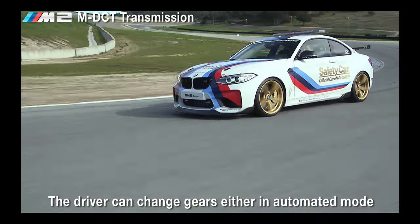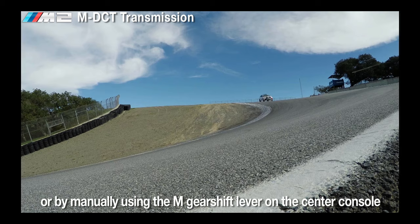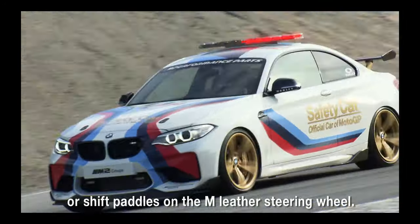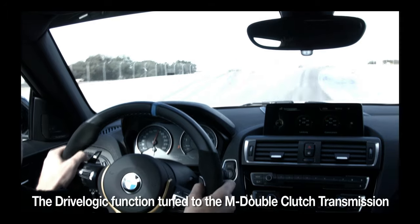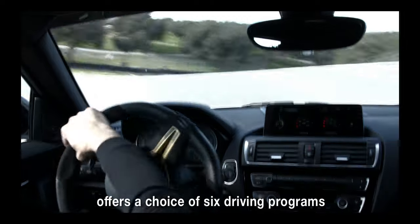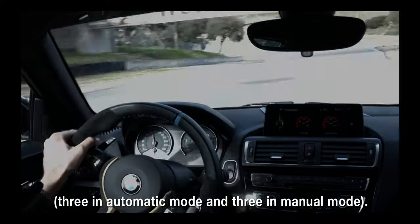The driver can change gears either in automated mode or manually using the M gear shift lever on the center console or shift paddles on the M leather steering wheel. The Drive Logic function tuned to the M double clutch transmission offers a choice of 6 driving programs, 3 in automatic mode and 3 in manual mode.